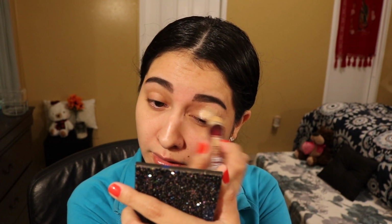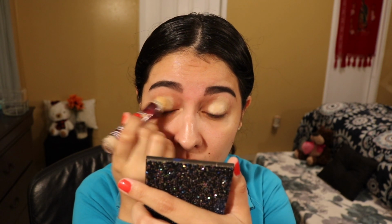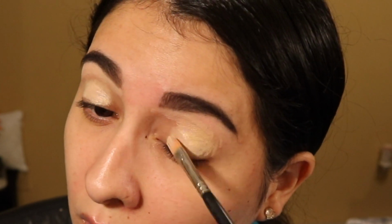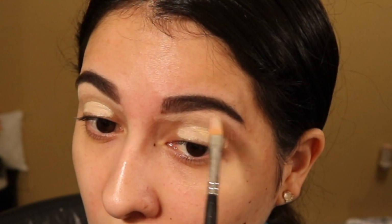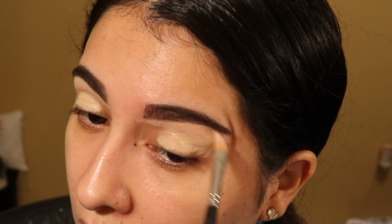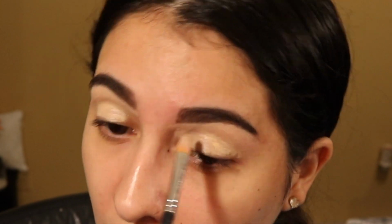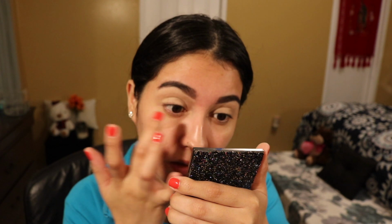So I'm just gonna put this on my eyes. I'm gonna grab this brush by Inglot 22T. It looks like this. And I'm gonna grab some concealer. I'm going to use this to set my concealer on my eyelids.